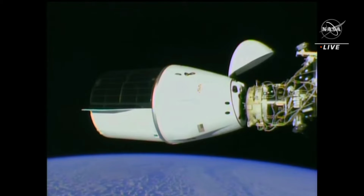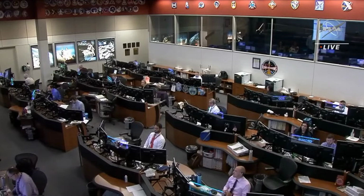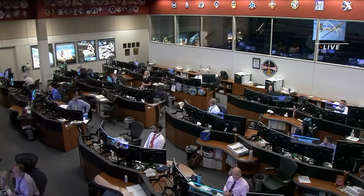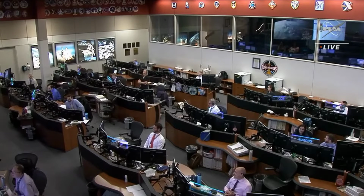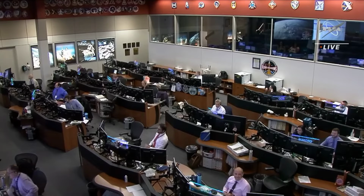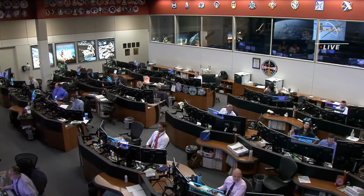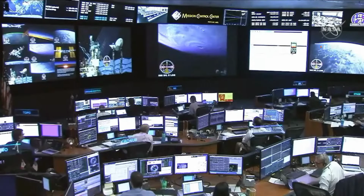Dragon contact and soft capture complete. 10:21 a.m. Soft capture complete. 10:21 a.m. Central Time, 11:21 a.m. Eastern, 267 statute miles. Audible laughter from here in Mission Control as we do lose views right after a confirmed capture. We did get those views, though, to see it actually go in, which was fantastic. But we do have a confirmed soft capture at 10:21 a.m. Central Time. The International Space Station and Dragon spacecraft were over the South Atlantic Ocean, 267 statute miles.